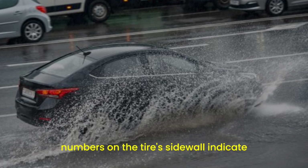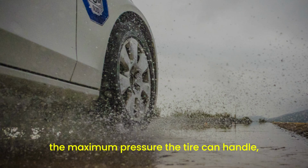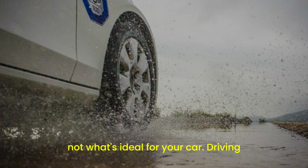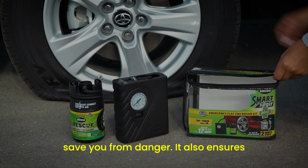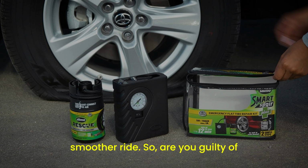Remember, the numbers on the tire sidewall indicate the maximum pressure the tire can handle, not what's ideal for your car. Driving with properly inflated tires doesn't just save you from danger. It also ensures even wear, better fuel efficiency, and a smoother ride.